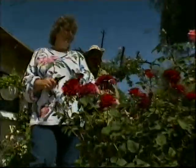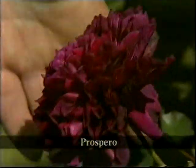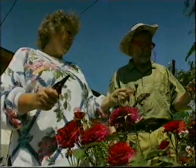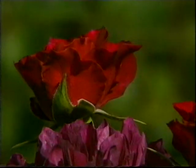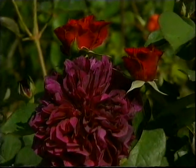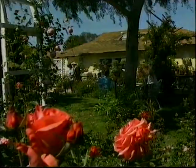This is one of my very favorites. This is Prospero. Prospero is considered by Mr. Austin to be a very fussy rose. I don't find that to be the case. In fact, it's a very hardy rose here. Has beautiful color, and as you can see, it has beautiful bloom. It's such a wonderful combination of this red and then the fading out to this really deep sort of purpley color. I love it. I do too, and it's one of those that he should make sure gets into the California market because it's very, very good.